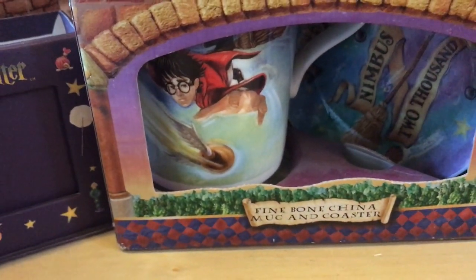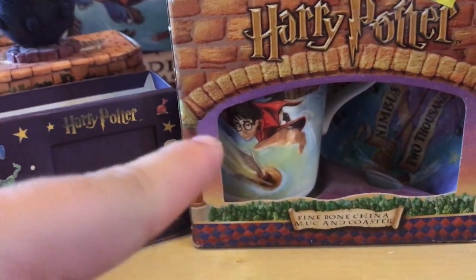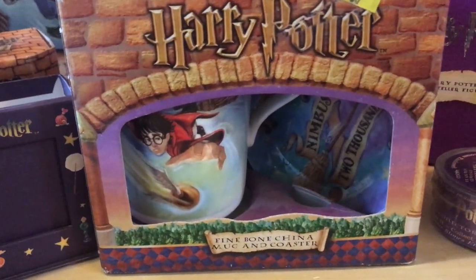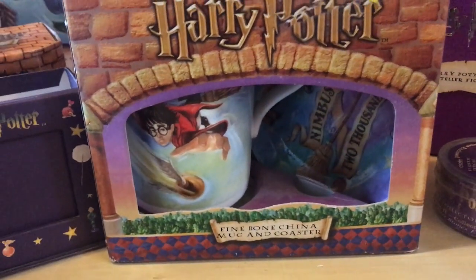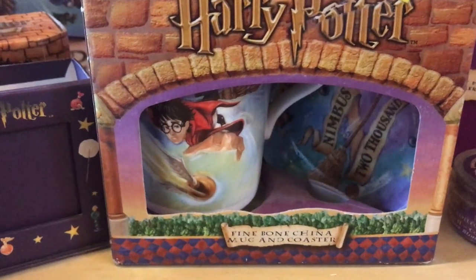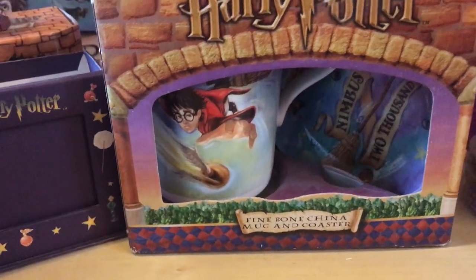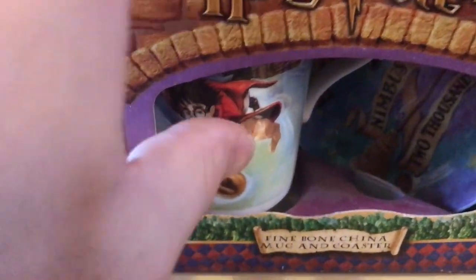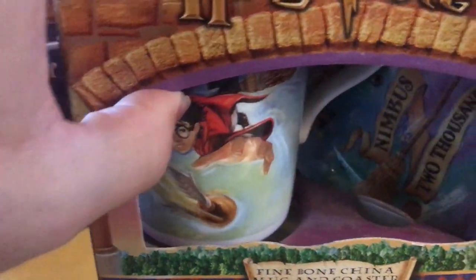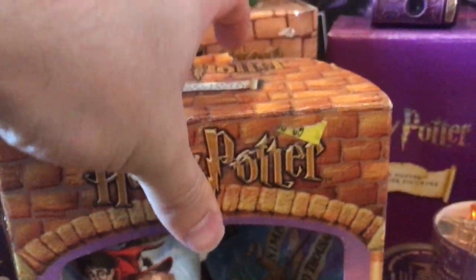We have a fine bone china mug and coaster. This I actually used. I used it once and I freaked out and I washed it and I put it back. So technically it's used. But if I was to ever sell it, I'm not gonna list it as used, I'm gonna list it as new, because I'm a liar. Now what's it got on there? It's got Harry playing Quidditch, got the Nimbus 2000 coaster. Yeah, nothing on the back, don't know why I turned the box around.